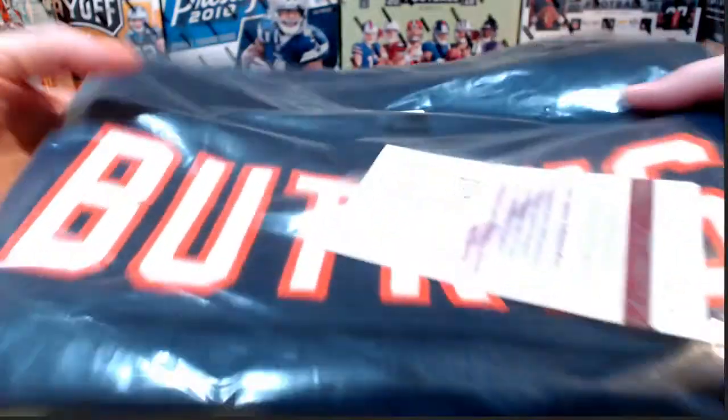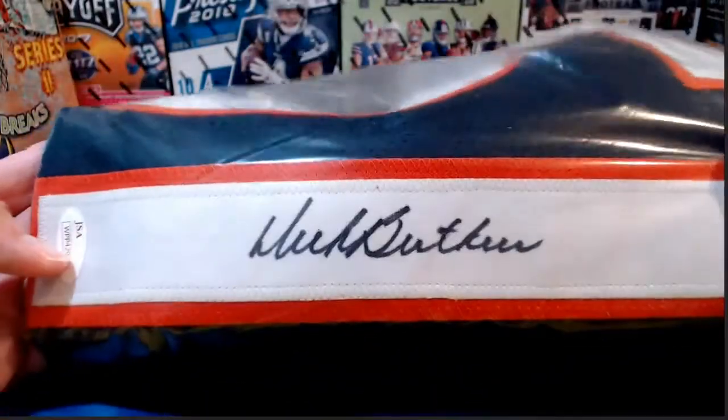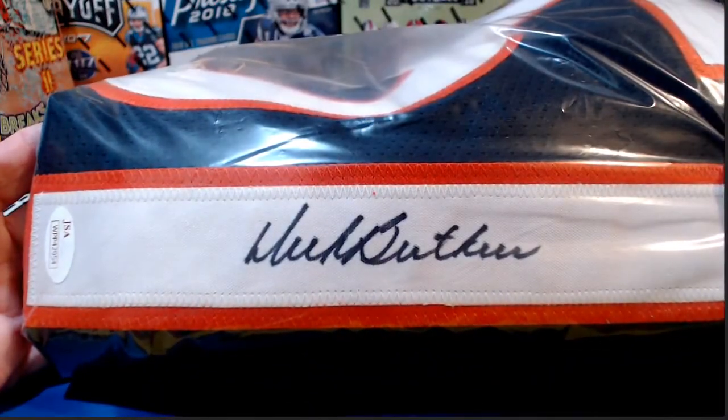And it's another one for the Bears. Wow, it is Dick Butkus. And that is a JSA paperwork, JSA sticker to match your paperwork, and your little autograph there for the Bears. So, wow, check that out.